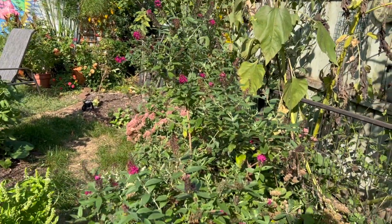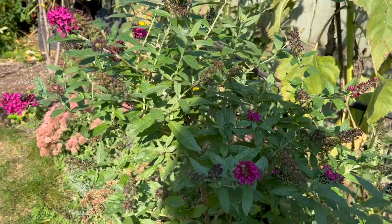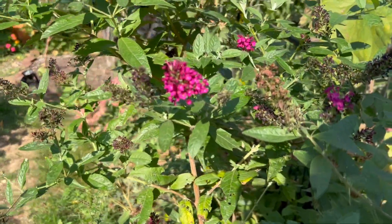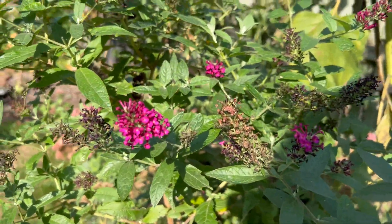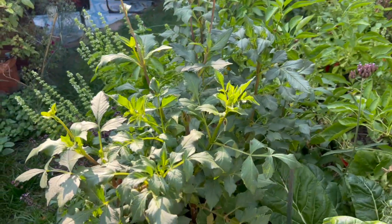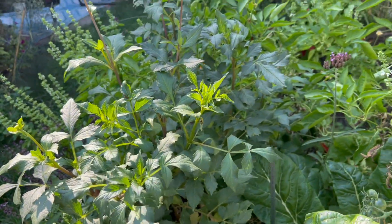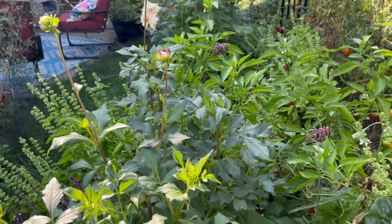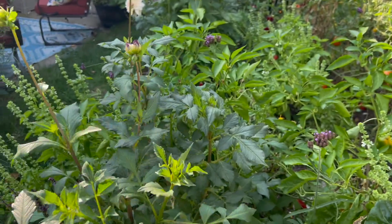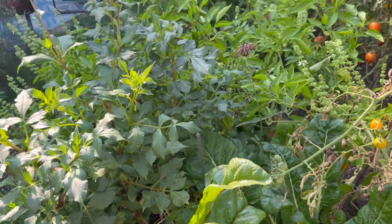The things that are looking great over here are the butterfly bush. And over here we have another dahlia that's doing great. This is, I believe, Rip City, and this I just bought at the hardware store. So you can get cheap dahlia tubers from your hardware store and just plant them in the spring, and away you go.